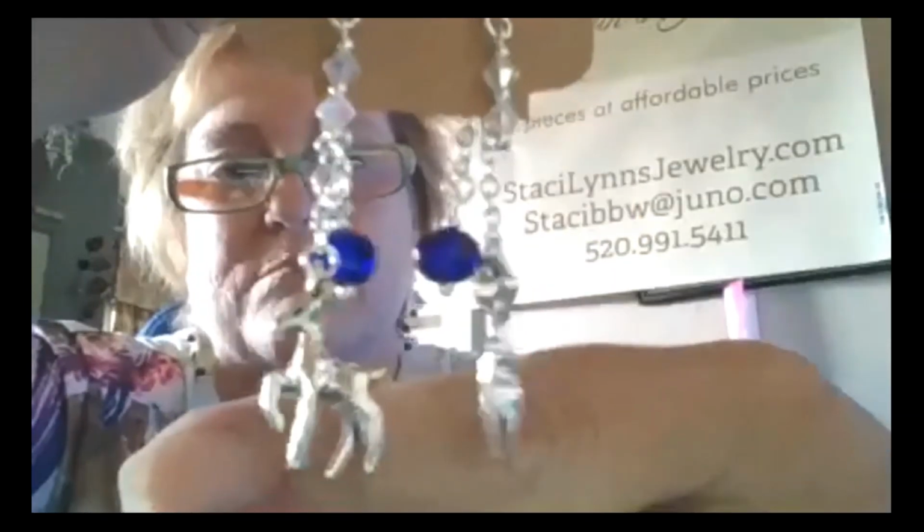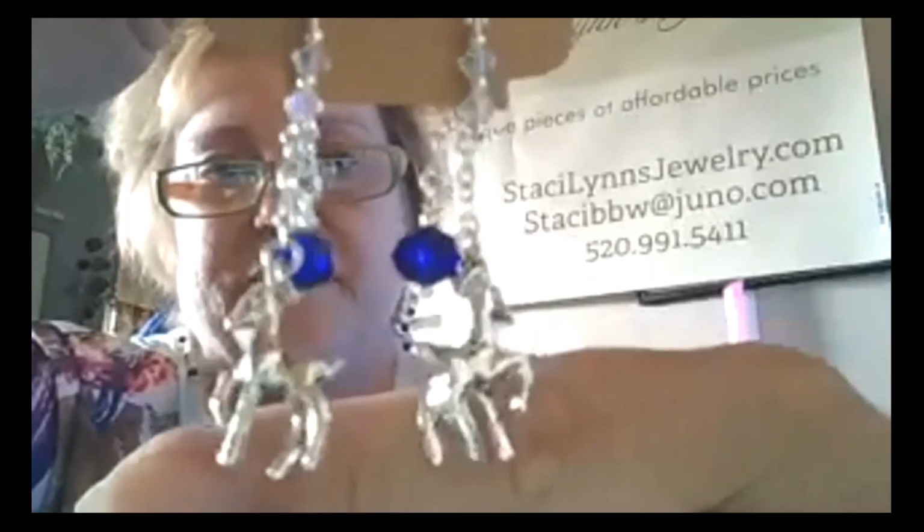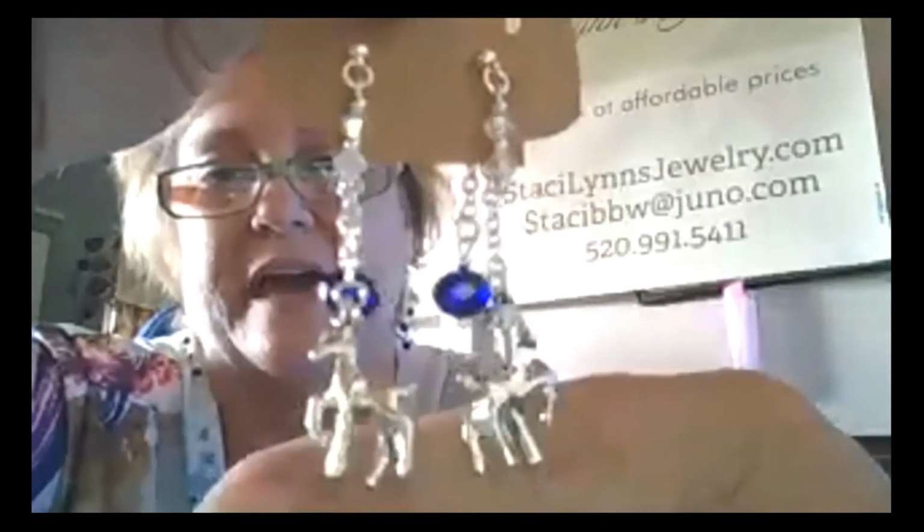And then the last one I want to show tonight is another pair of reindeer, but I have these in the mullet. So there's the little reindeer. And this has the sapphire and the clear. Again, those are $10.